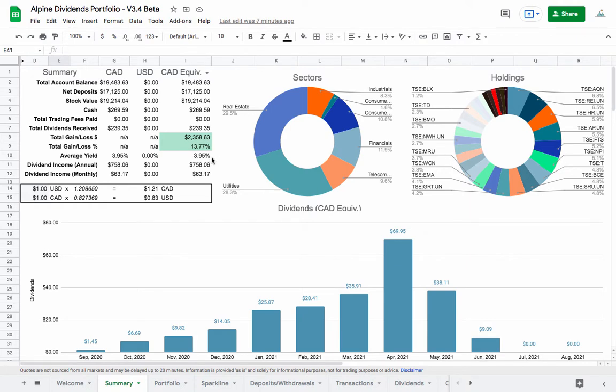That's really nice to see for me because that means that I'm going to get about $750 per year of totally passive income, tax-free, because it's my tax-free savings account that I'm using, along with the money that I deposit to also just buy more stocks and really get that compounding effect.